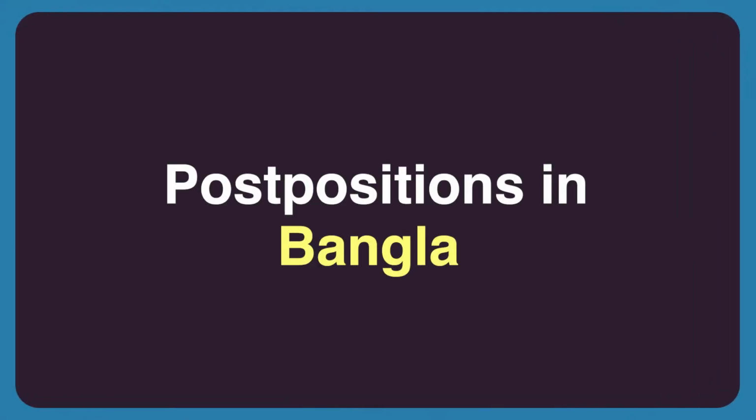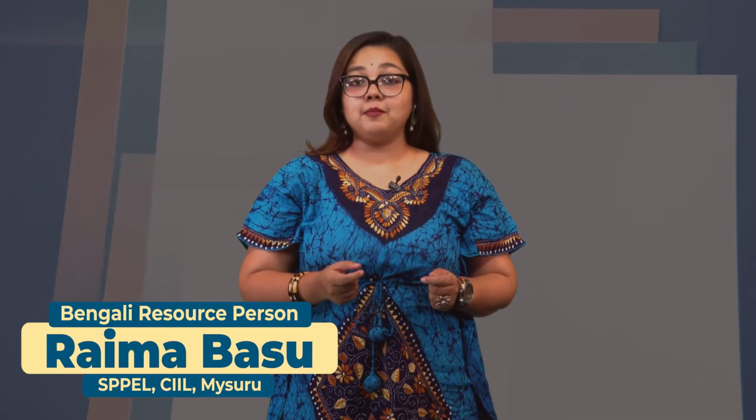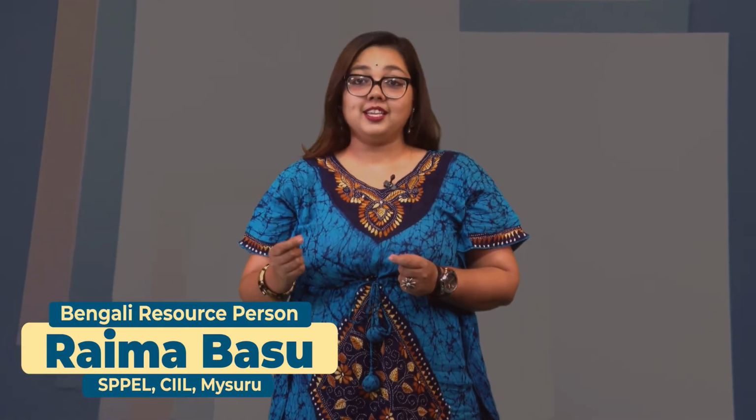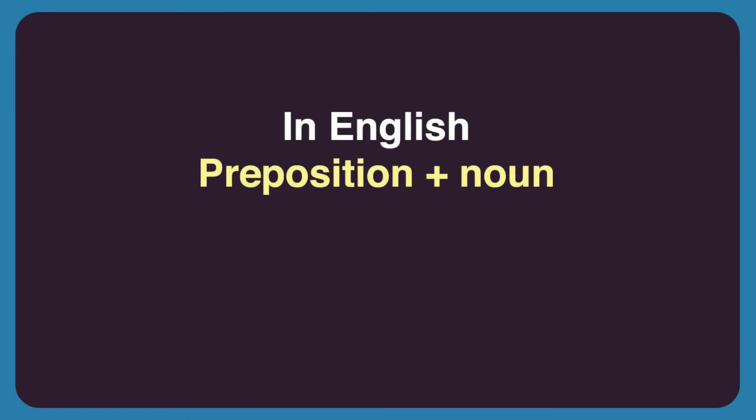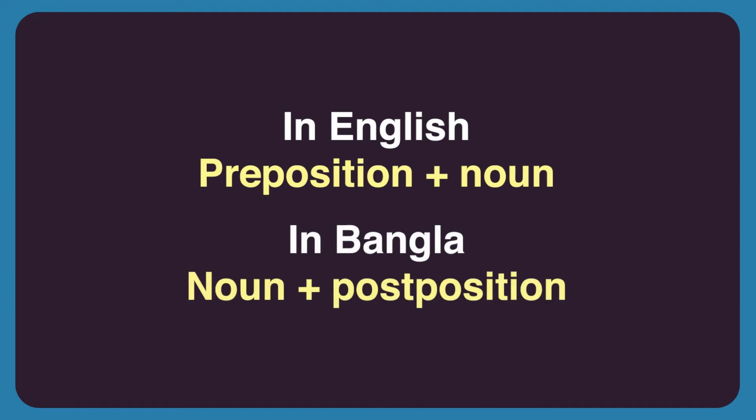Today, we will learn about postpositions in Bangla. Words that come after nouns or pronouns and help show relationships like location, direction, time, and possession. Unlike English, where we use prepositions like on, under, near, with before nouns, in Bangla, these come after the noun. That's why we call them postpositions.